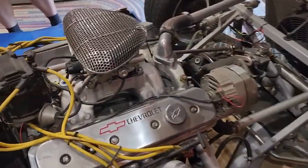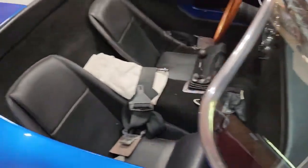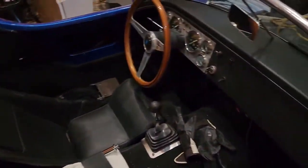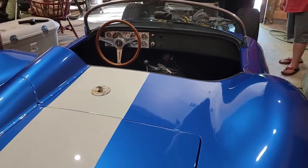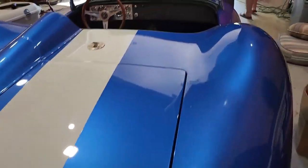All right, there you go. Lister, fuel injected, 350. This is one awesome ride.